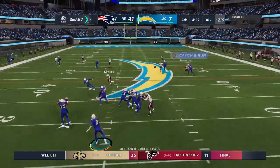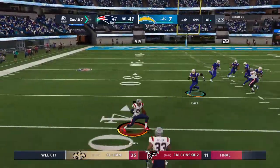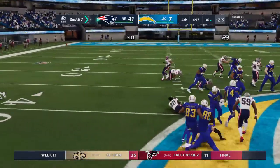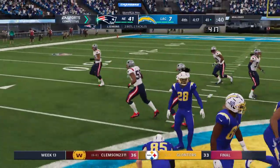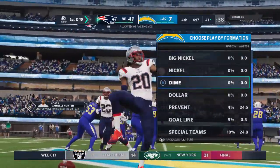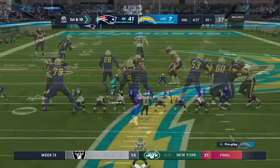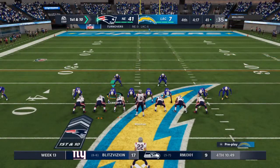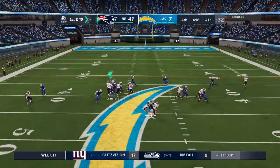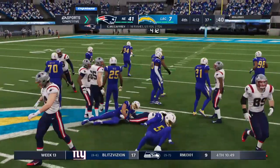From the 36, Stafford. And now here's another interception. Picked up by Janoris Jenkins. And he's able to get it back to the 41-yard line. CD, this defense, man, at this rate, they're just having fun out there right now. And normally with this type of a lead, if you're a starter on defense, you're saying, hey, let the other guys play. But with this going on, no one wants to come out of the game. They all want their shot at picking off a pass.